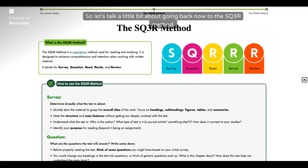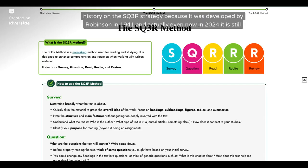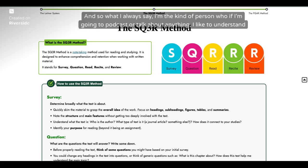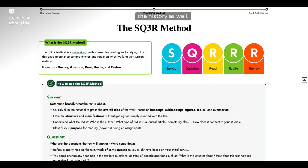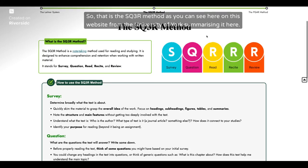So let's talk a little bit about going back now to the SQ3R method. I want to pick out some statistics in terms of the benefits of this method. It's helped people level up their study skills, and I want to give you a little bit of history on the SQ3R strategy, because it was developed by Robinson in 1941, and even now in 2024 it is still very beneficial and very helpful. What I always say, I'm the kind of person who, if I'm going to podcast or talk about anything, I like to understand the history as well. So I just wanted to share that with you. So that is the SQ3R method, as you can see here on this website from the University of York, summarising it here.